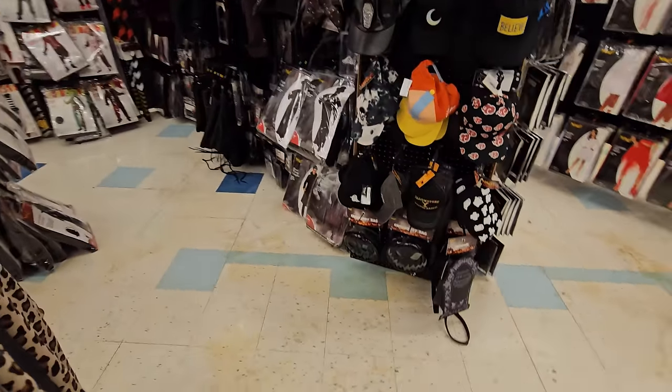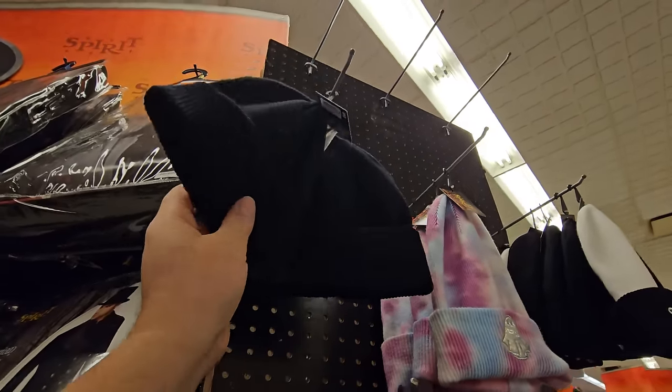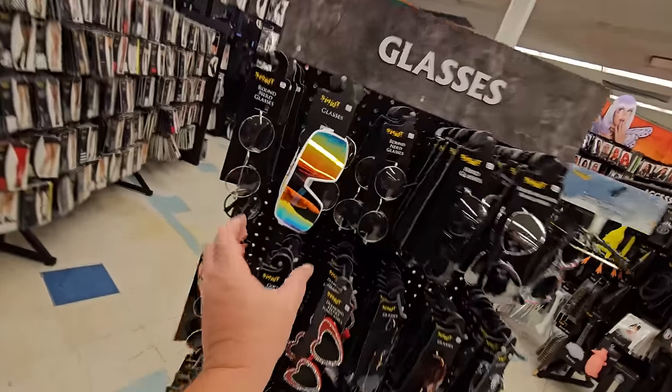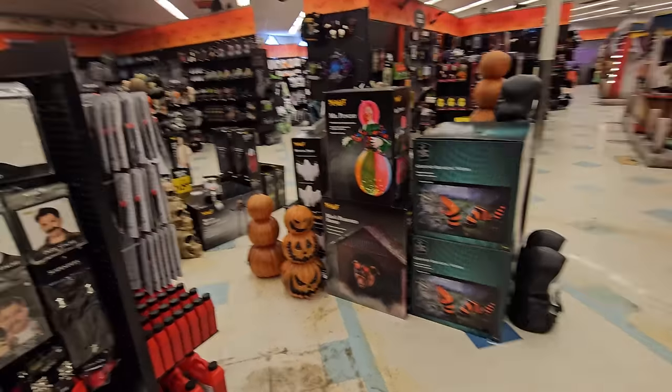All right, let's check out the hats here and see if we can find anything Jason amongst the hats. Here's a Killin' It beanie. It's not Jason, but it is pretty cool. That is not Jason. Look, we got the riffraff glasses here. I know, I'm easily distracted. Wait, what? New best friend, anyone? All right, let's stay on track here.